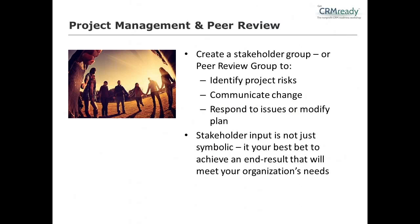And then what's more, who better to adjust the plan than the people who are recognizing the risks, recognizing the impacts, recognizing the opportunities? And this last point is critical. It's not just symbolic. This is not a rubber stamp committee in our minds.